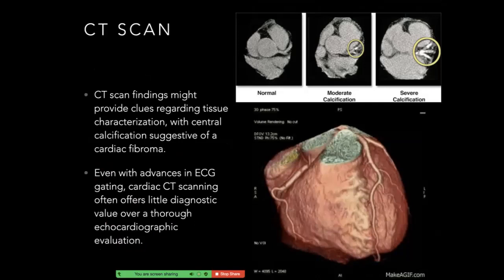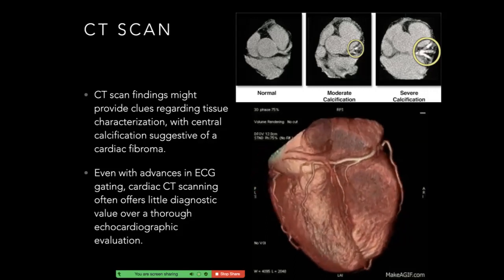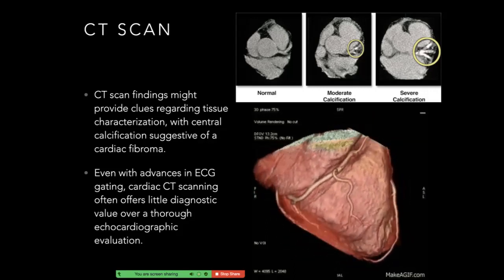Cardiac CT findings might provide clues regarding tissue characterization, with central calcification suggestive of a cardiac fibroma. Even with advances in ECG gating, cardiac CT scanning often offers little diagnostic value over a thorough echocardiographic evaluation. The best application for CT scan is actually your calcium scoring system. You check the coronary calcium deposits of the heart, and if it's more than 50%, then it's significant. And then you can also turn around and manipulate the heart as being presented to you now.